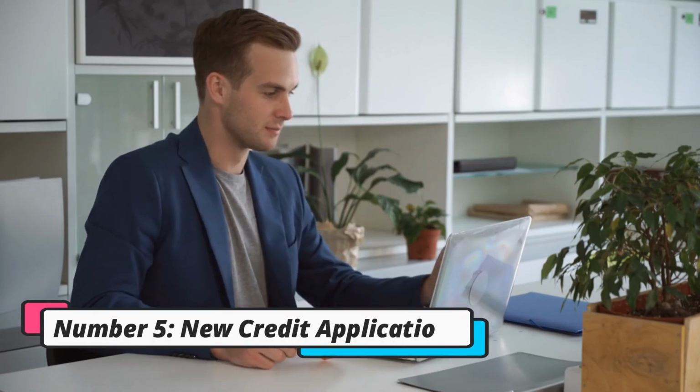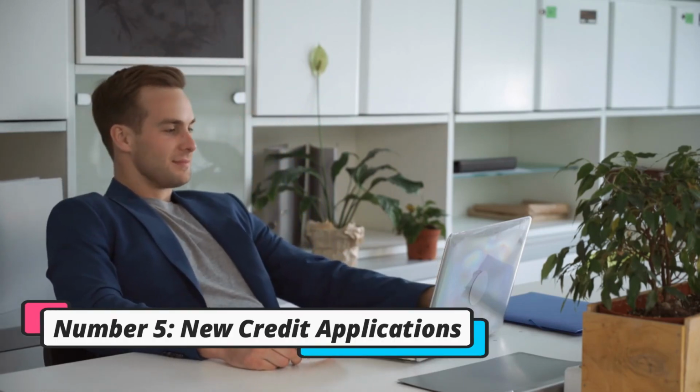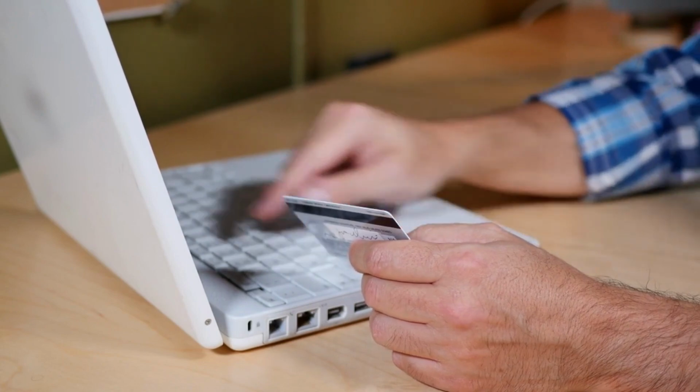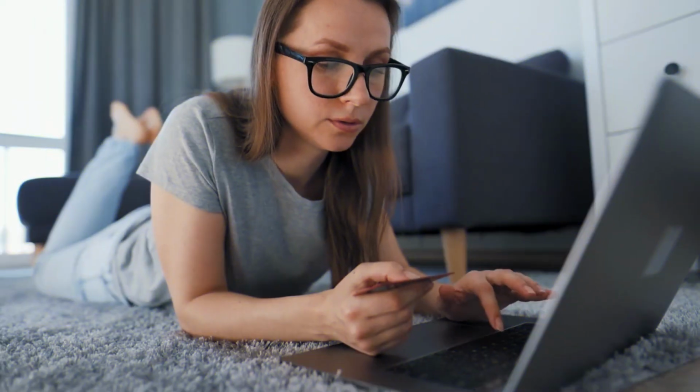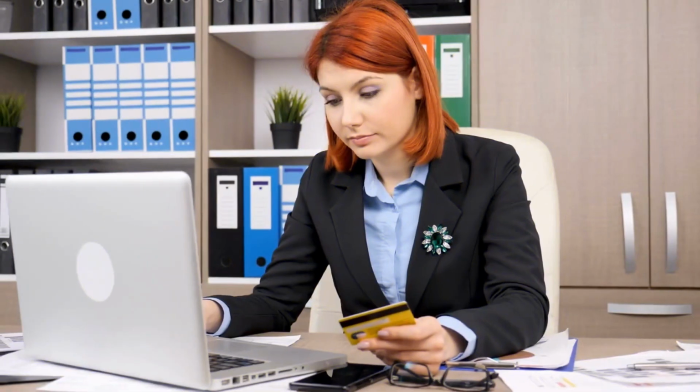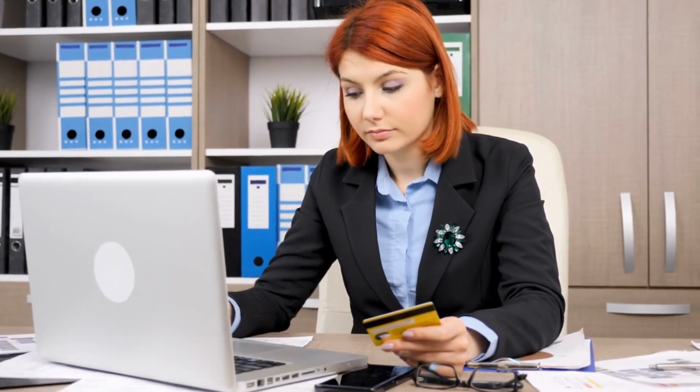Number 5. New credit applications. Credit scores are influenced not only by your past financial behavior, but also by your present actions. One significant factor that affects your credit score is the frequency of new credit applications. Applying for credit may seem harmless, but it can significantly impact your credit worthiness.